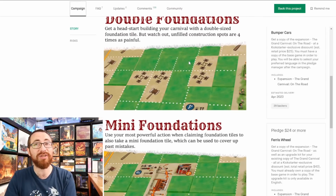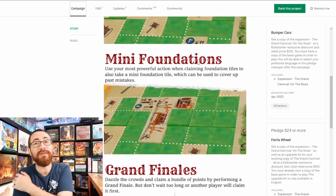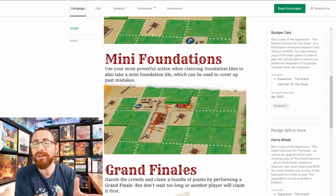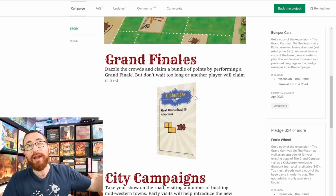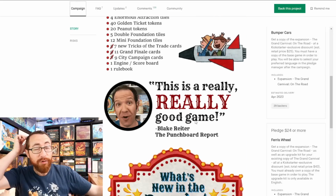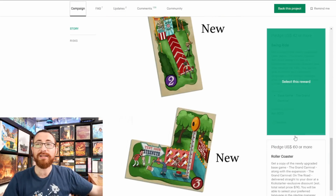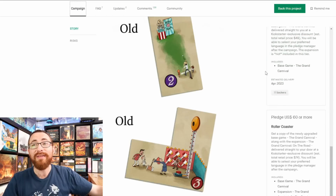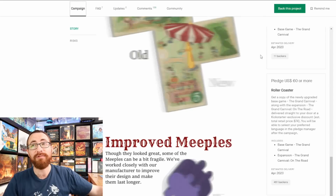Then we have double foundations, which lay over your foundations over there, so you have a double spot, and then little mini foundation tiles, which give you a lot more flexibility. These are spots of green and or the foundational aspect to clean up either mistakes or just give you flexibility as far as other things you are otherwise planning around. Then we have the grand finales as well, and then the city campaign. So just a whole ton of things being added in this expansion for $18 plus shipping. And then lastly, pledge levels wise, we have $42 for a copy of the newly upgraded version of the game, and then $60 for all the things, the new version of the game and the Grand Carnival expansion, bringing you all of that.